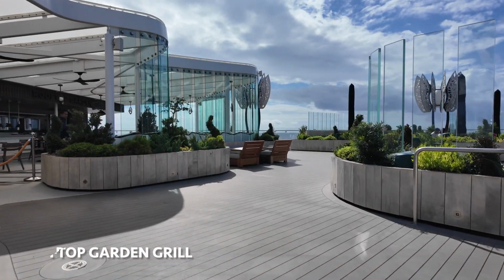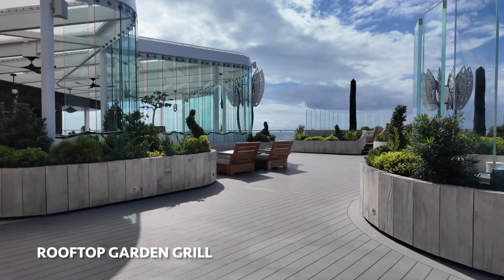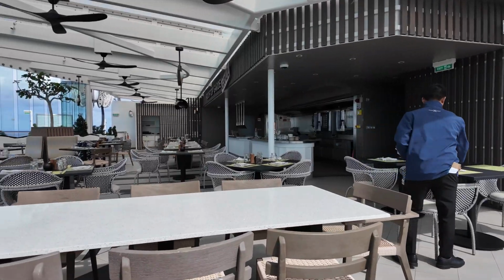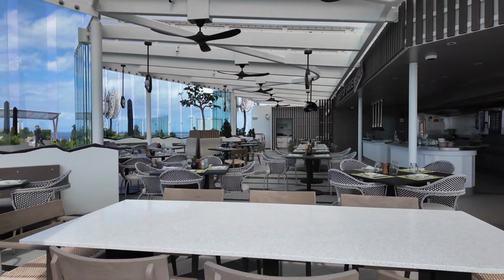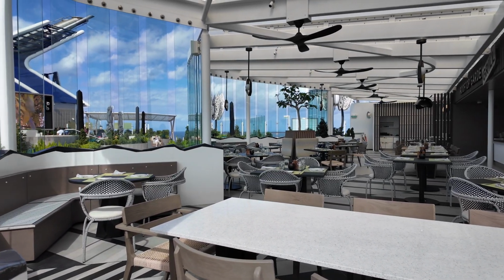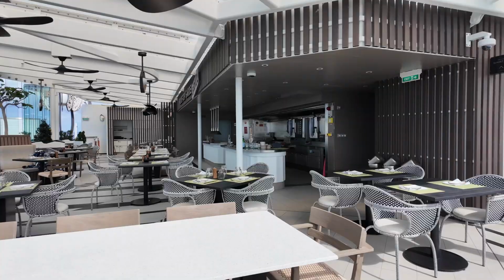Let's begin with the Rooftop Garden Grill, all the way up on deck 15, nestled in its own delicious corner of the rooftop garden. We'd been reluctant to try this restaurant previously after hearing mixed reviews, but we were so glad we decided to book this. The moral of the story is don't listen to others and make your own mind up.